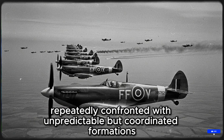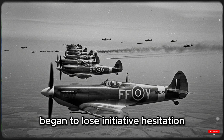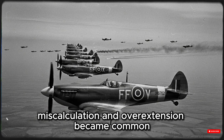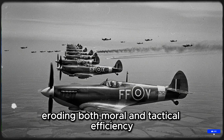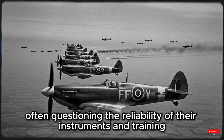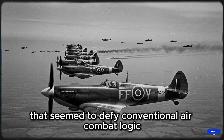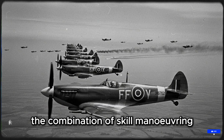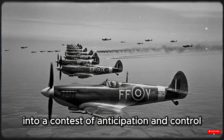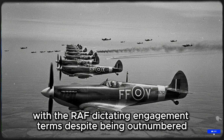The Luftwaffe, repeatedly confronted with unpredictable but coordinated formations, began to lose initiative. Hesitation, miscalculation, and overextension became common, eroding both morale and tactical efficiency. German pilots reported frustration and disbelief, often questioning the reliability of their instruments and training when faced with RAF squadrons that seemed to defy conventional air combat logic. The combination of skill, maneuvering, and leadership had transformed the Battle of Britain into a contest of anticipation and control, with the RAF dictating engagement terms despite being outnumbered.